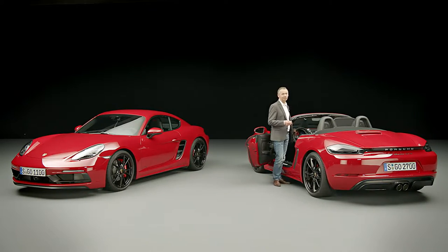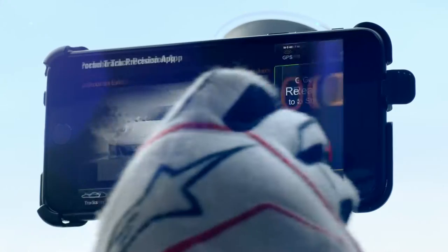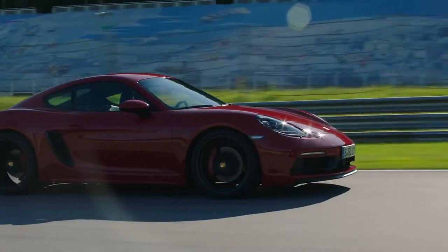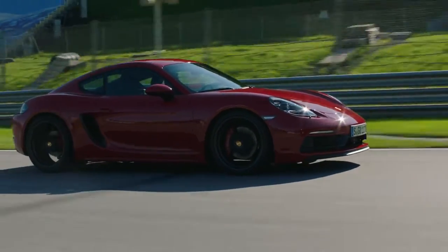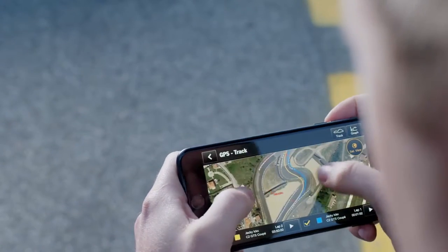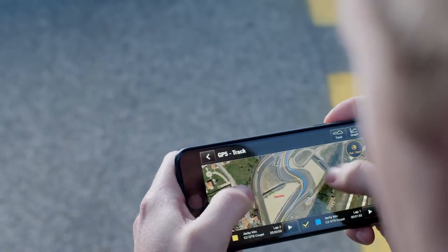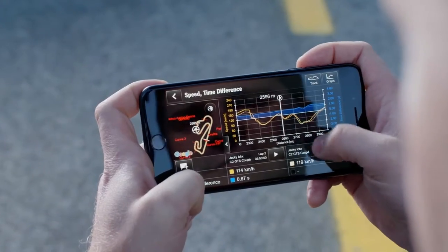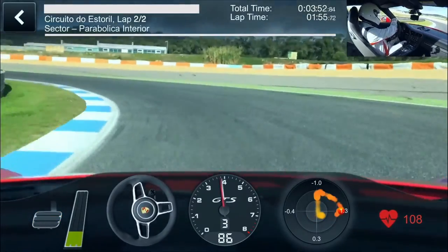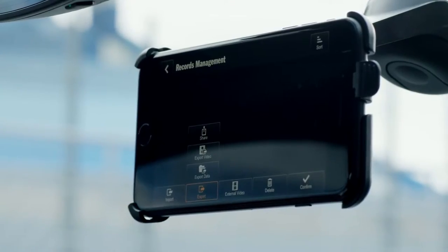What's more, the Sport Chrono package can also link up to the Track Precision app, which customers can download on their smartphone and then retrieve and record their vehicle's data from the racetrack. No matter whether it's longitudinal or lateral acceleration, brake pressure and other data, after his lap he can analyze his drive, where you might have lost time over a previous lap, where you got faster and the like. You can read and analyze it all yourself, which is a great feature.